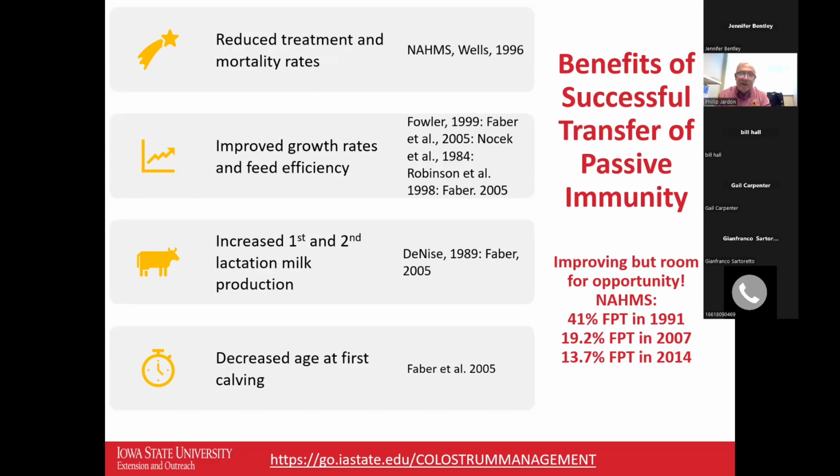beyond that very young calf, that after a cow gets to be an adult, she gives more milk. She's less likely to get pneumonia when she gets weaned. She gets bred faster. There's just all sorts of reasons that we want to get the colostrum into the calf and make sure that the colostrum management is working well.